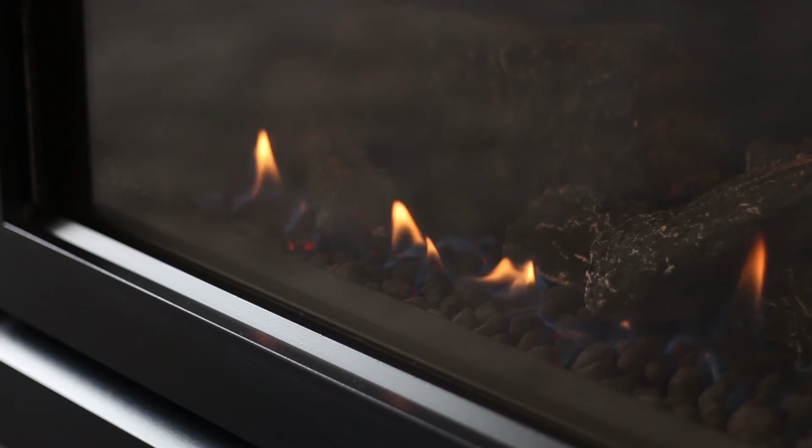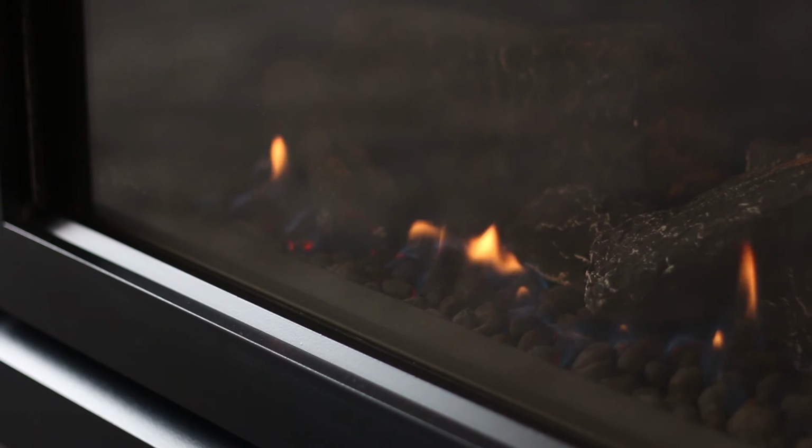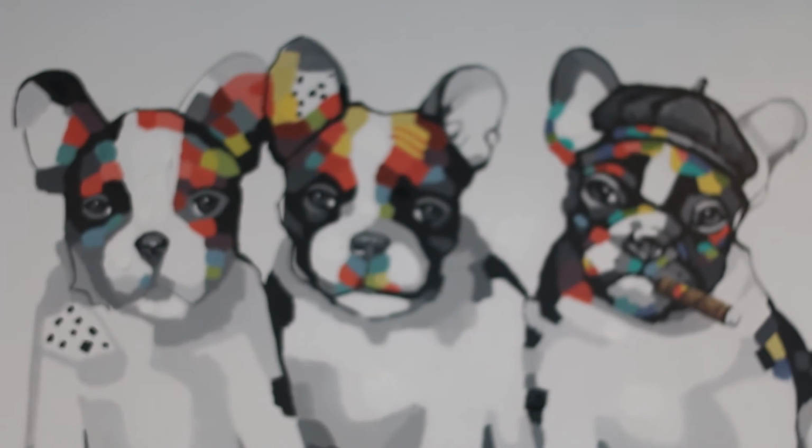So when it came to looking at what we needed for the renovation, it was a no-brainer to go to the Escea gas fire. Cost-wise as well, compared to what we previously had, our power bills for heating have dropped by 75%, so we laughed when our first power bill came in.